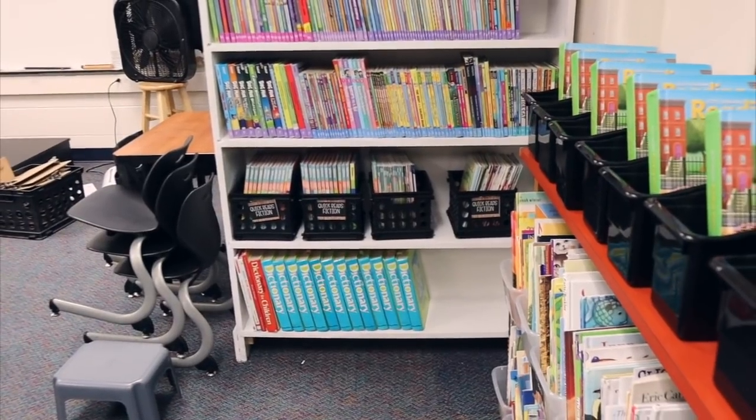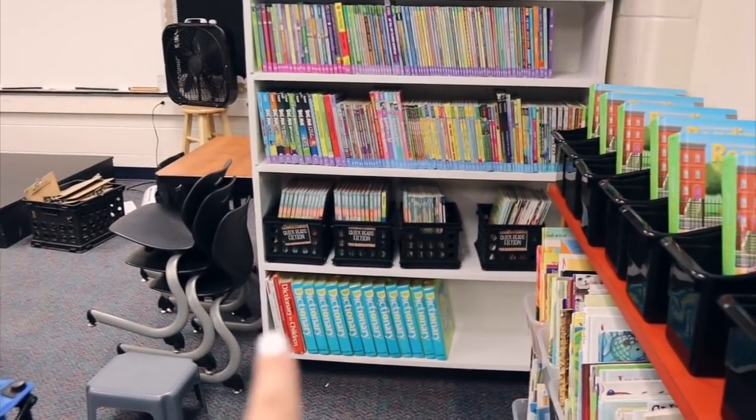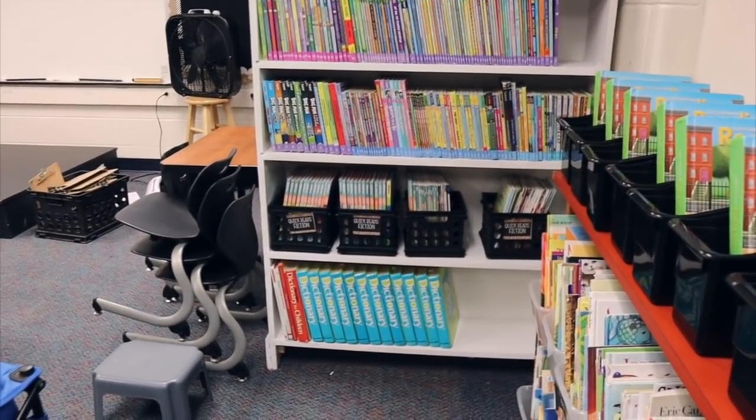Okay, so I just made a whole lot more work for myself than I really needed to, but that is a-okay. I just moved all of these dictionaries from my back room out here. If I sound out of breath, it's because I am out of breath.